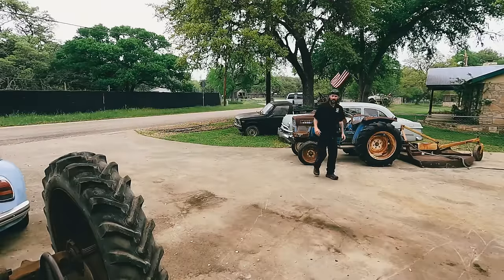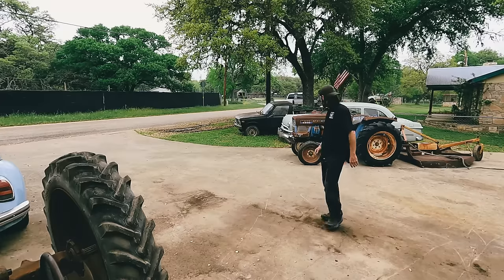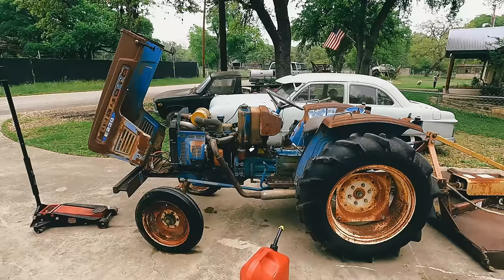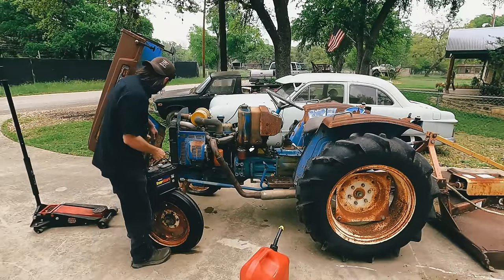Okay, it's off. So next step is see if we can make this thing run. All right, I'm sure this battery's probably half dead, but.